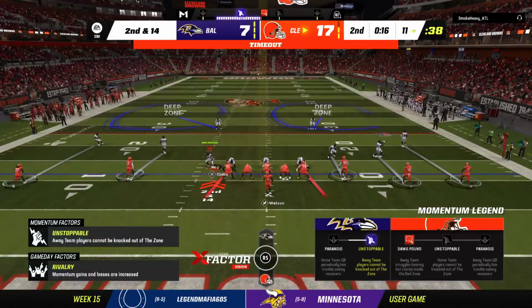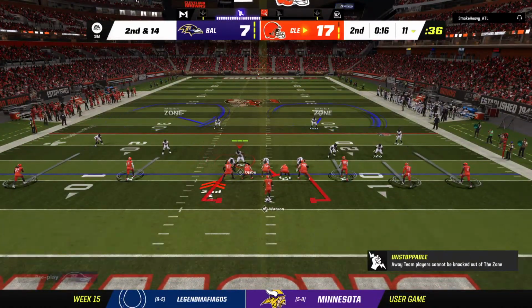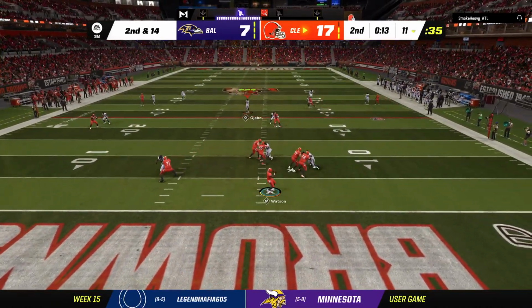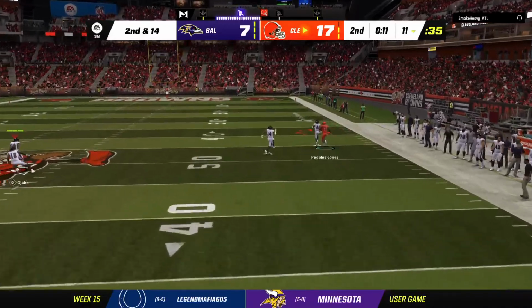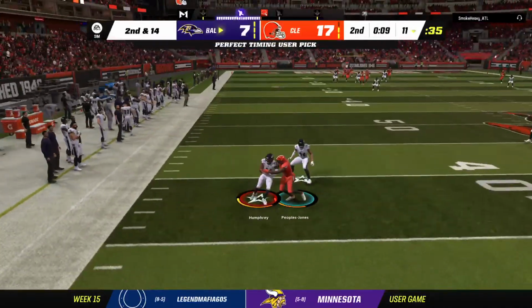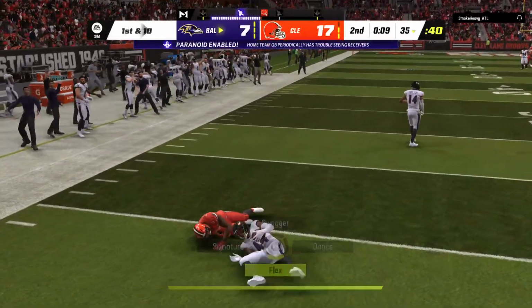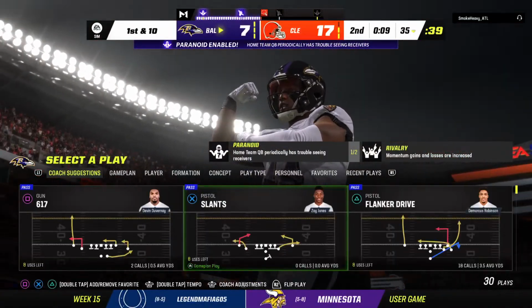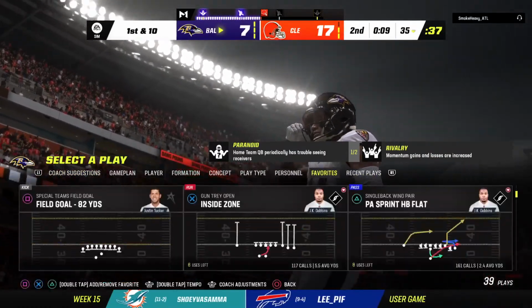Second and 14. Back to throw, Watson. He'll rifle this one deep right side. And now Watson throws another interception. Picked off by Marlon Humphrey. And the Ravens are going to have the football here at their own 35-yard line.